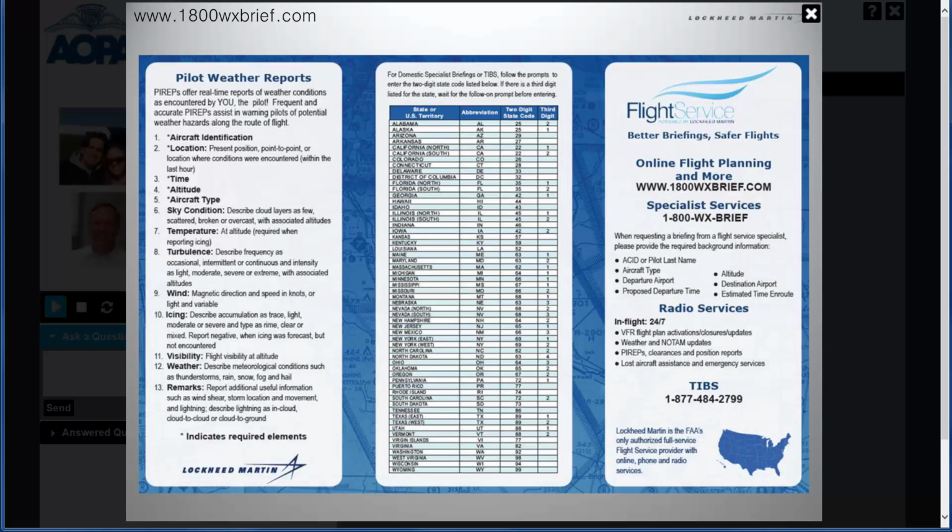In the middle column, this is another cool thing. When you call 1-800-WEATHER BRIEF, you can say your state name and eventually get routed by a voice. There's a shortcut. If you don't want to say it, or if you're next to a helicopter and it can't hear, you can use the keypad and type in 651 to get to New Jersey. Just a little shortcut, time saver. So if you typically fly out of Jersey, when you call 1-800-WEATHER BRIEF, immediately 651 and you get where you want.